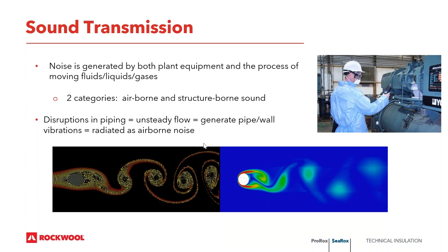Additionally, there's the action of bends, rough pipe walls, or discontinuities, things like pressure gauges, tees, or strainers. All of these have an effect on disturbing a smooth fluid flow. And what's happening is these items are introducing disruptions that cause unsteady flow.